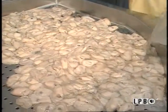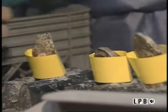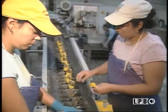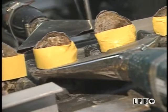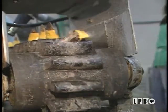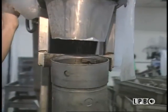Nowadays, you can find pressurized or flash pasteurized oysters that have been treated to kill the bacteria. According to the Louisiana Oyster Task Force, there's 50 ways to eat your oysters. You can grill them, steam them, or fry them in a pan. You can bake them, broil them, or cook them in a stew.